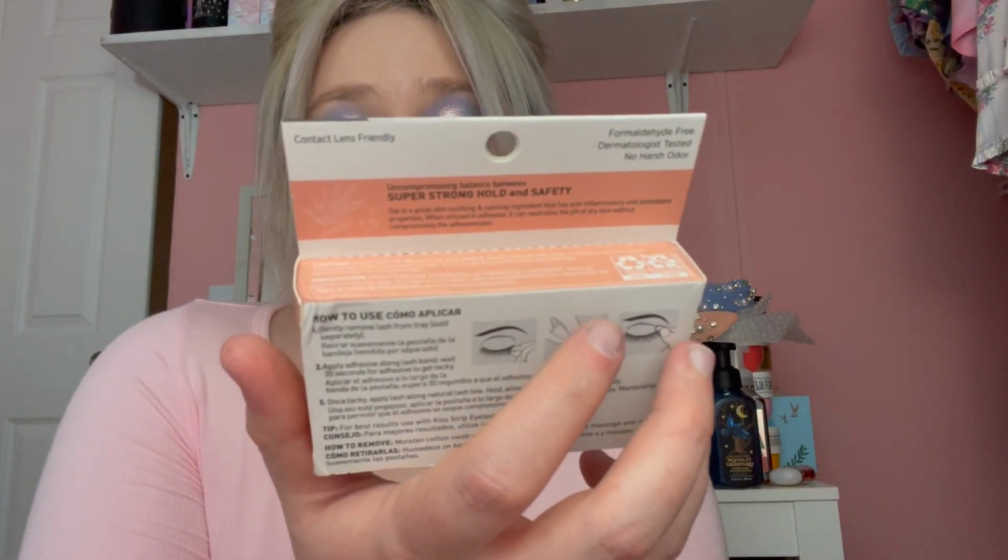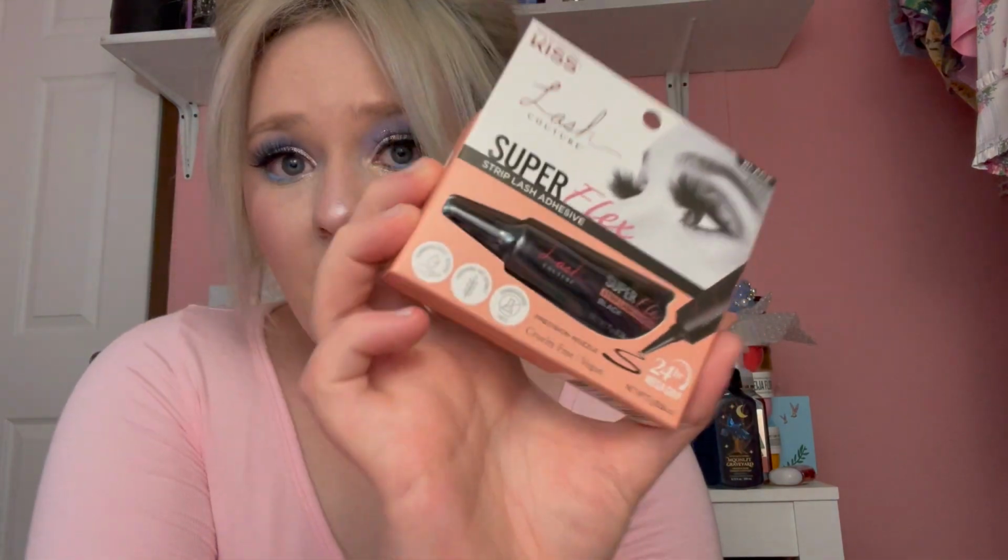This is the Kiss Lash Couture Super Flex Strip Lash Adhesive. This has to be, yeah, it's in black. So there's that. I can always use lash glue.